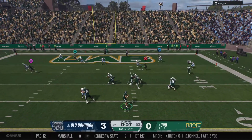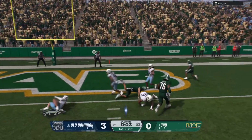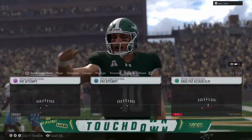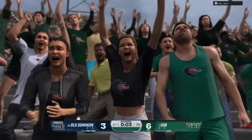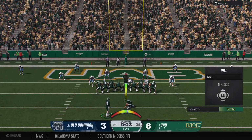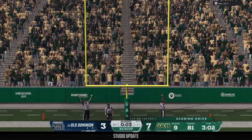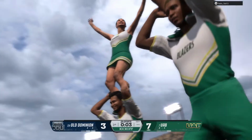Takes a snap, wants to throw. Here comes the heat. And he waltzes in for the score. Touchdown, UAB. And they pay off the drive with a touchdown run, but what a drive. Almost the full length of the field, 98 yards. That's how you put a drive together when you're backed up on your own 2-yard line and get 6. And the extra point makes it 7 to 3.